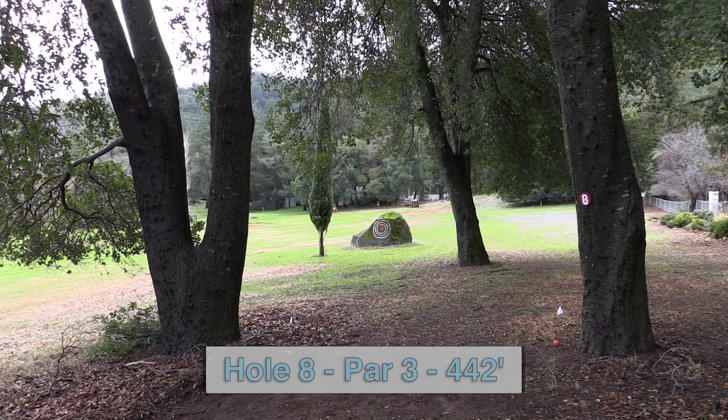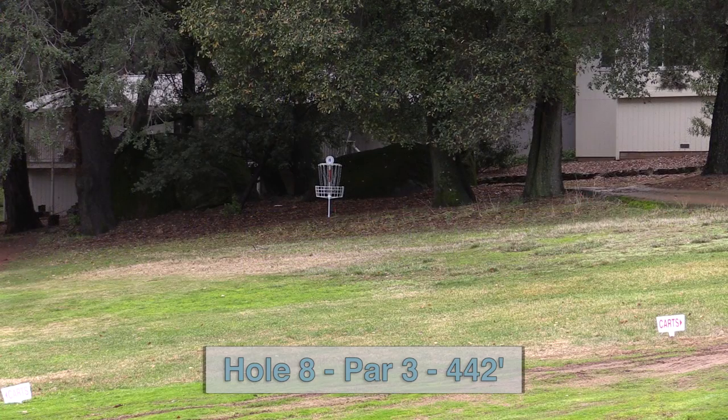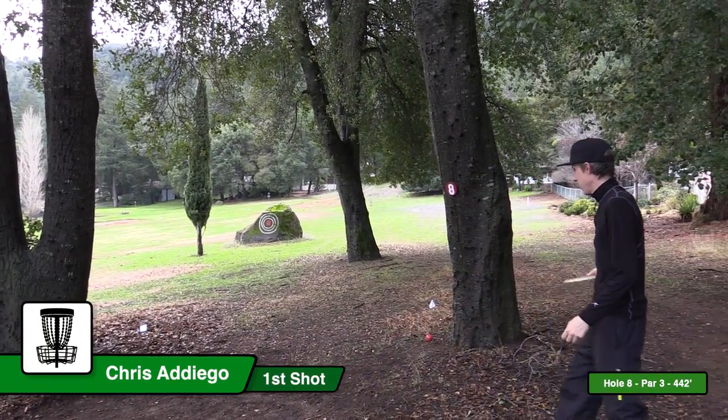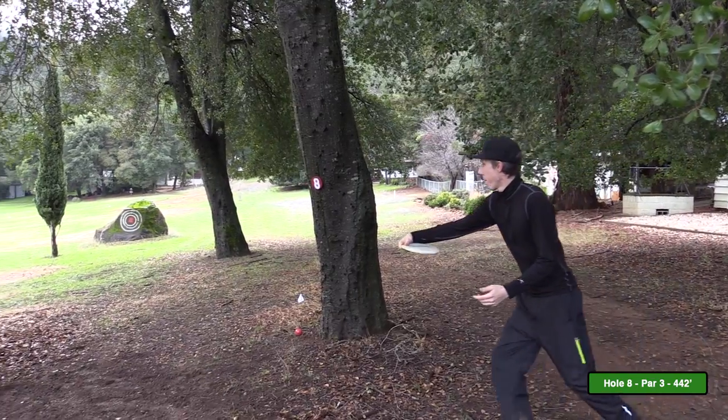It's nice to play a course for a change that allows you to air the disc and really rip some shots. Well, this is an interesting hole here. 442, par 3, and this is actually the short tee. The long tee on this one is farther back and turns it into a par 4. But this is kind of a more interesting shot.